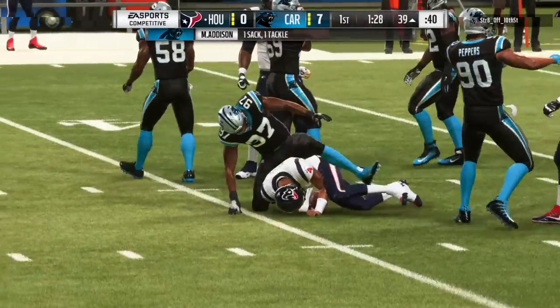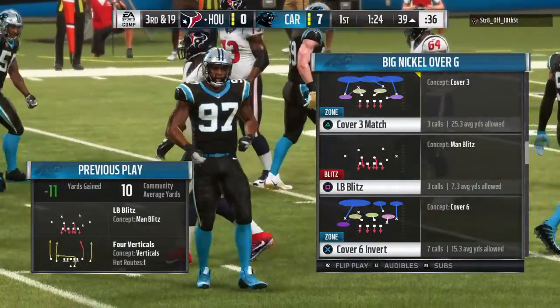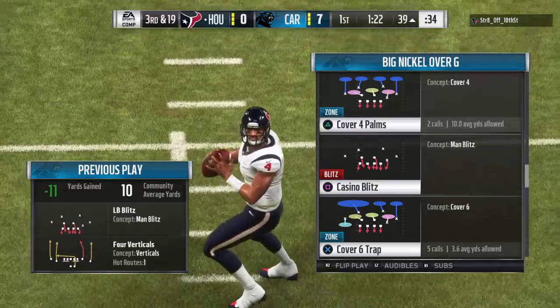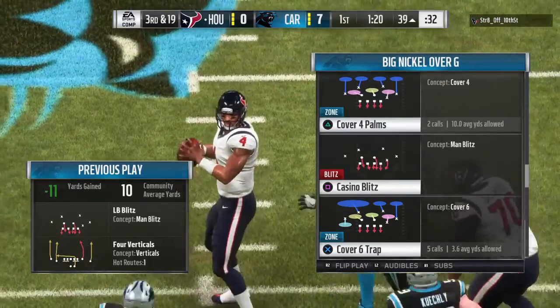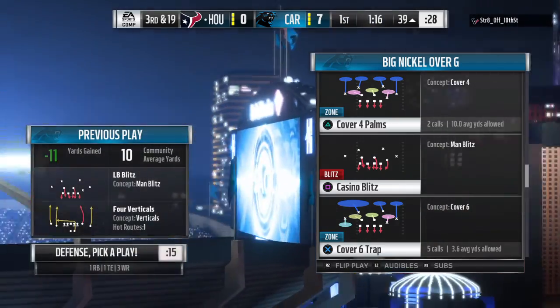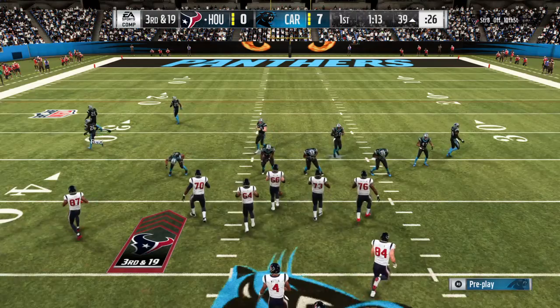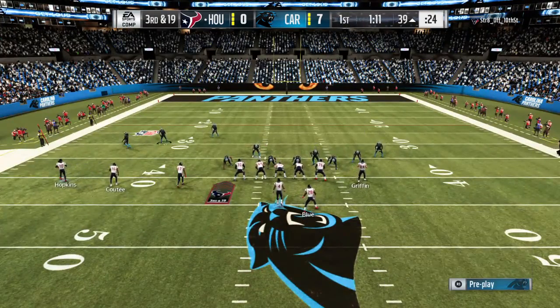And he's going to be taken down. Pressure gets there back at the 39-yard line. Mario Addison in there to bury him for a loss of 11. Going to need something special here on 3rd and long. After that sack, what does Watson have in his arsenal?